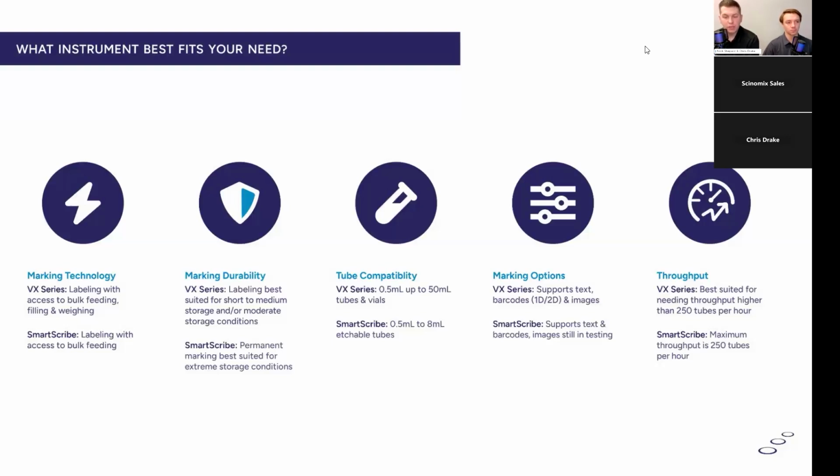Second is marking durability. The VX series labeling is best suited for short to medium storage and moderate storage conditions. A lot of our labels are rated down to those cryo temperatures, but going into liquid nitrogen and potentially using cleaning solutions and things like that may degrade the quality of that label, whereas the Smart Scribe, being that permanent etch into the tube, is really immune to a lot of those extreme storage conditions and harsh cleaning solutions. Tube compatibility.